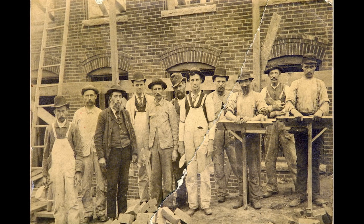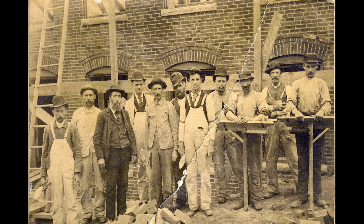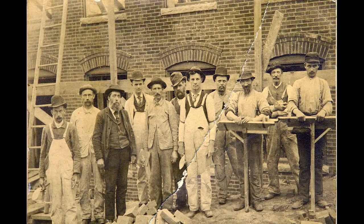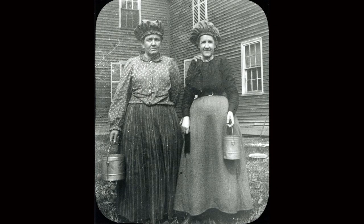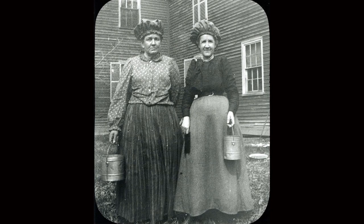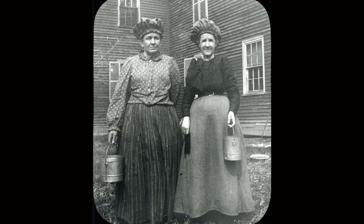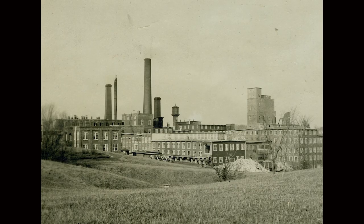It made the newspapers. Some estimates put spectators at about 5,000 people who drove into town because they saw the flames shooting from those enormous digester towers and wanted to see what was going on. So it was an incredible fire. No one was injured, but the mill was a complete loss. It was $50,000 of damage estimated at the time in 1931.